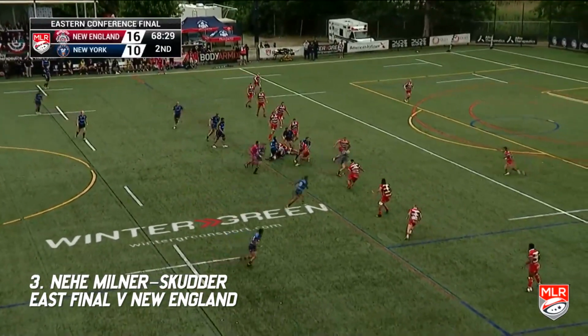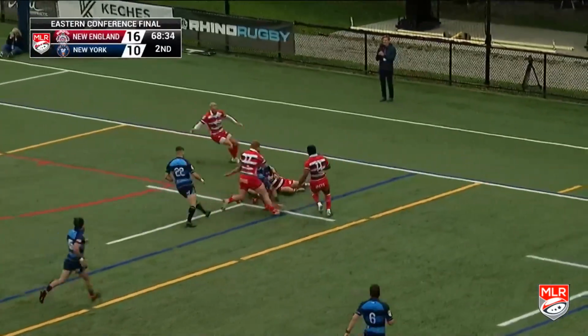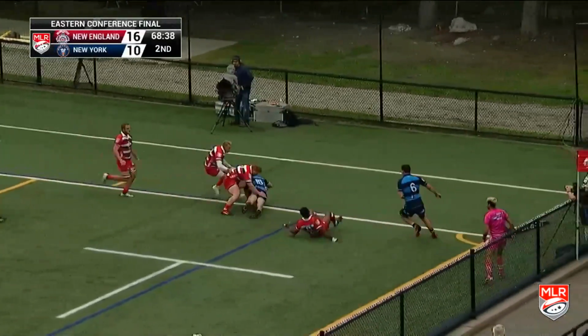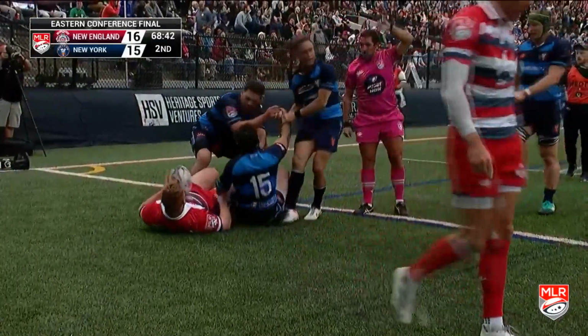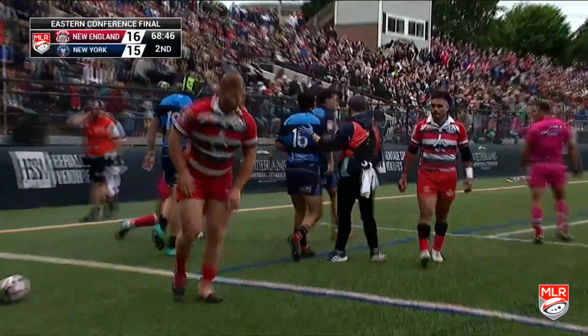Fuatai doesn't get it, it's a late ball, lovely pass and a step. Coe's going a distance. Andrew Coe just cut down. What a tackle that is. But here comes New York. Milner-Skudder dives for the line. Oh, he's as strong as hotel coffee, is Nehe Milner-Skudder. And New York punching a try in the second half.